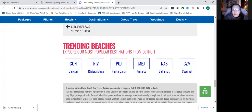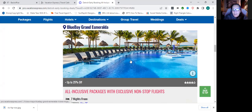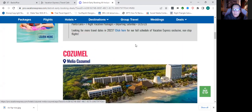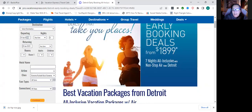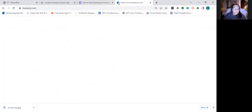You have some trending beaches. So most popular destinations from Detroit are these destinations. So you have all these different options you can use, and you can use these different photos. These photos are a little more plain as compared to these ones, which have all the details. I can, as I said, I saved that. I can now go to my social media.